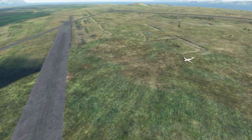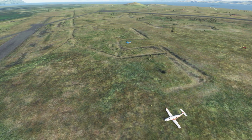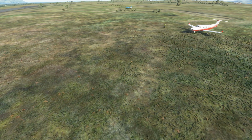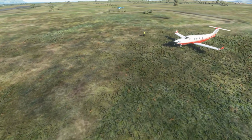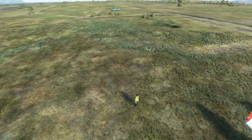Two things you should know. One, that is not my airplane on the ground. I have no idea what that is. And the second is that there's a paved taxiway between the runway on the left and the runway to the right. Take a look when I get back up in the air a little bit.